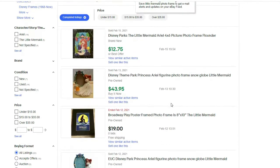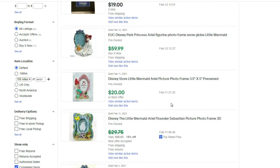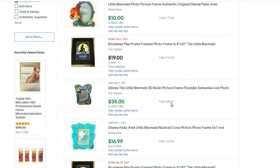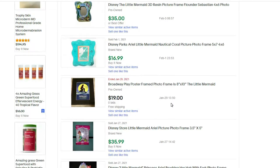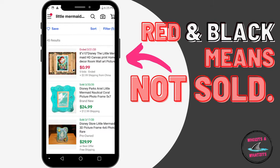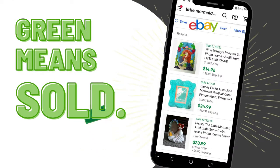Okay, so you're gonna immediately see, obviously the price is what's gonna stick out to you. It's gonna show you all of the prices on these items. Now, you're gonna see some in green, you're gonna see some in red, and you are gonna see some in black. And it just depends on if you're using the app or the computer, but when you see these numbers, if it's red or black, that means the item did not sell. But if you see the price that's in green, that means it's sold, and that's the amount that it's sold for.